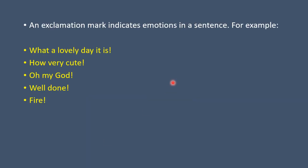Before we discuss the exclamation mark, I would say that like the question mark, the exclamation mark also is a punctuation mark which specifies whether a sentence is a simple statement or an exclamation of emotions. So an exclamation mark tells us that this is an exclamation.